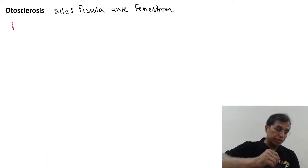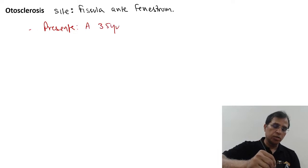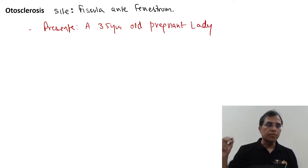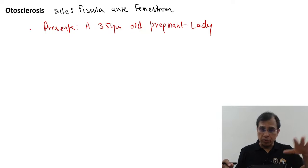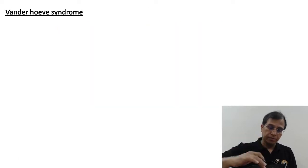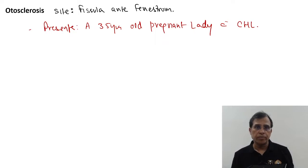Now when they give you a history based question, how does a patient of otosclerosis present, usually they write a history which will go like this: 35 years old pregnant lady. Now please note, the age of the patient will be around 30, between 25 and 35, always. So 35, and the patient will be pregnant. If a 35-year-old lady, pregnant, with conductive hearing loss, CHL as we call it, then the only thing that comes to your mind is otosclerosis. There is no other disease of the ear with this typical presentation, and otosclerosis almost always presents like this.